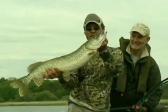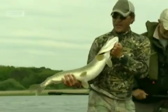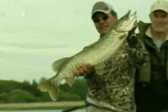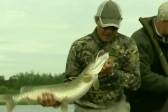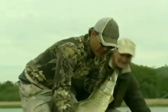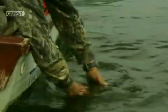In prime condition. You know, treble hooks often get really caught up in the pike's mouth, but a single is always so much easier to remove. And the beauty of it is, you can just lower the fish over the edge. Nice job. And there she goes.